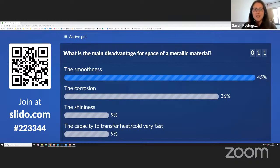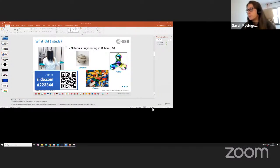Again, yeah, it's a disadvantage if you want to have the satellite in the structural way. So as you can see, they have different properties and you need to see which property you use for which part of the satellite. Sometimes, I really need to transfer heat and cold very fast. So I'm going to use a metal. But I am afraid that it's going to corrode. So I'm not going to use it in this part of the spacecraft, for example. So materials are very important. That's my whole conclusion.